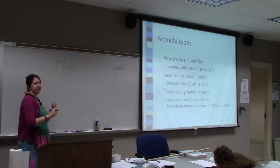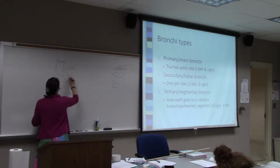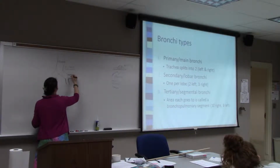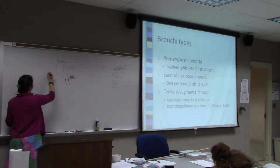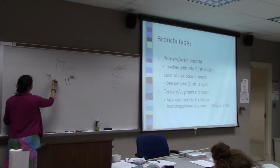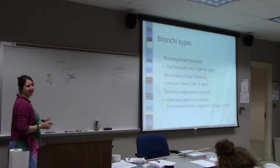They split into secondary or lobar bronchi, which means each branch goes to one lobe of the lung. The left lung has 2 lobes, the right lung has 3, so it's a little different. What you get is first one splits off, I'll put 2ND for secondary, and then the primary bronchus goes a little further before you get the other 2 secondary bronchi.